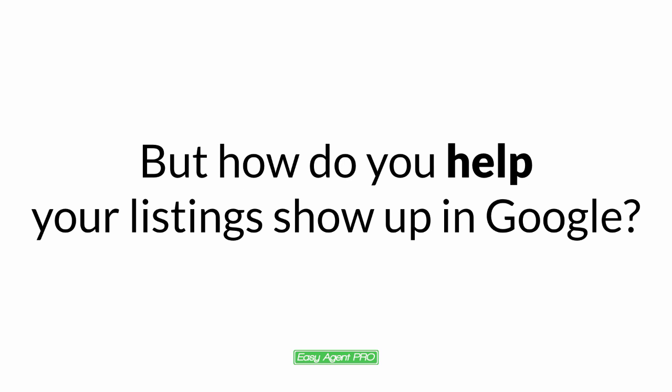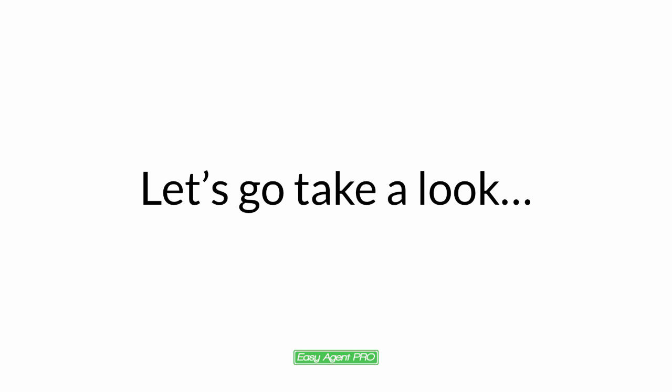But how do you help your listing show up on Google for those types of address searches, especially when you have tough competition like Zillow, Trulia, etc.? Let's take a look at some examples of how you can improve your listings showing up on Google so that you can start getting more of these serious buyers and sellers visiting your specific real estate website.